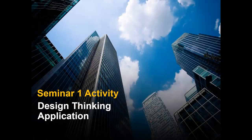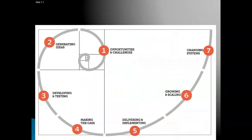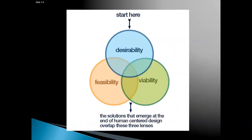So let's start with the first one, design thinking application. Design thinking is widely used by Silicon Valley companies to create innovation. Some of the world's most innovative companies are using design thinking to create innovative, creative brands, products, services. So we'll be using this design thinking cycle. The goal is to create solutions that are at the center. First of all, they should be desirable by your customers. They should be technically, operationally, and technologically feasible, and they should be economically viable. So you need to think about your costs and revenues. So the best solutions are at the center. We call that human-centered design solutions.